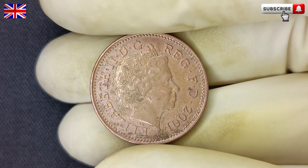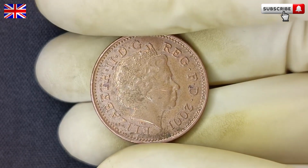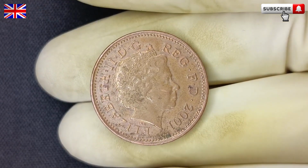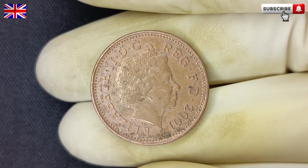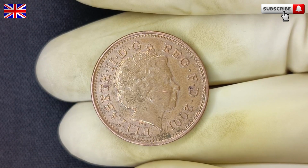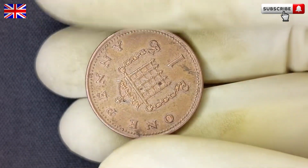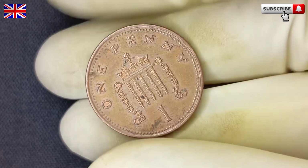The coin had sold for an astonishing $21 million. Yes, you heard that right. A single one-penny coin, dated 2001, had commanded a price tag most people only dream of. For the lucky collector, it was the score of a lifetime. For the rest of the numismatic world, it was a reminder to never overlook the ordinary, because hidden in the everyday might be a piece of history waiting to be discovered.